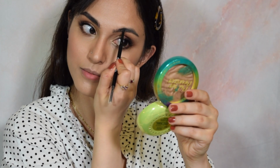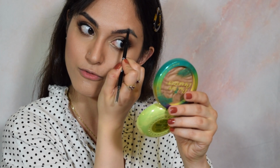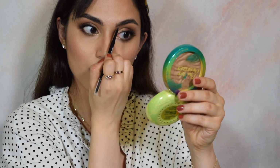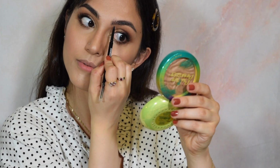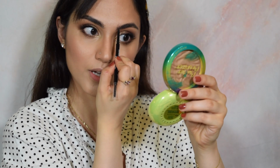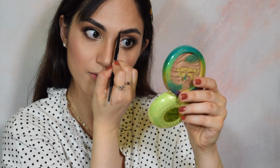My problem with that one, and ultimately why I stopped using it, even though it is so much more affordable than the Precisely My Brow, which is the one that I regularly use now, was that it ran too warm. Like, the shade that was the right amount of darkness for my hair color was just too warm for the color that I want my brows to be. So I stopped using it, but really, really good formula. If you find a color match that works for you, I do recommend this product.